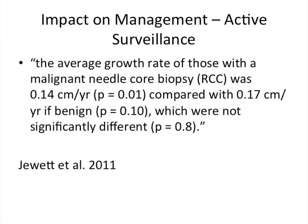However, the concept of active surveillance with periodic imaging and delayed intervention based on progression during follow-up does pose some problems. Recent studies have shown that growth rate alone does not predict malignancy. A series of small renal masses showing no growth during follow-up showed that 83% of those masses were malignant on biopsy. And a multi-center prospective Canadian trial from Jewett, published in 2011, showed that the growth rate of benign and malignant tumors during active surveillance was not significantly different.